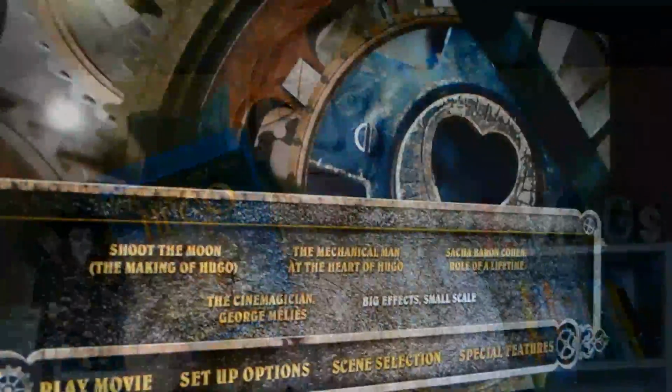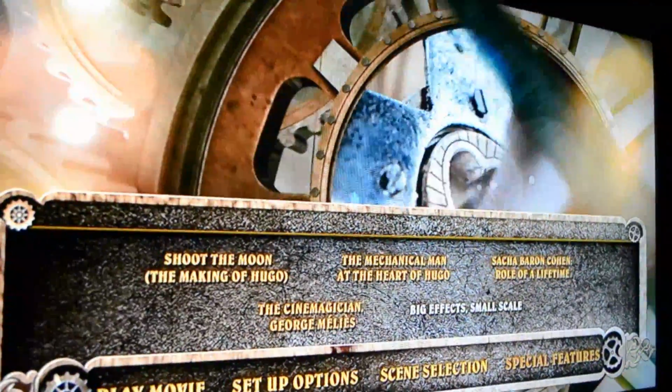minutes long. It talks about the history of Georges Méliès and his filmmaking in his time, and a lot of his history is covered in the film, and they talked about how a lot of the things are very true to what happened in real life, and also some of them very, very interesting.